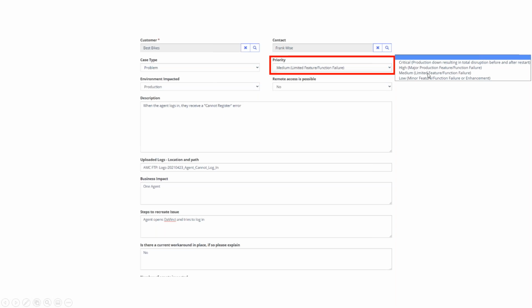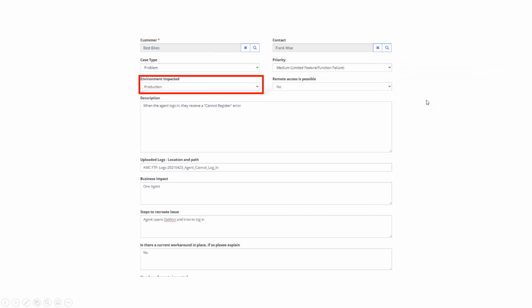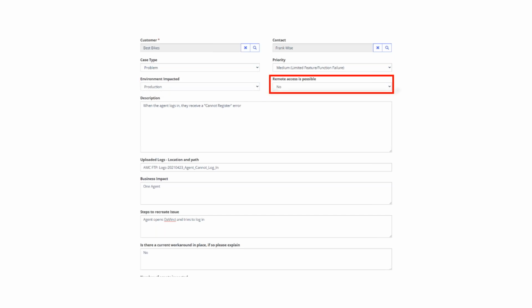If it's just one agent, hey, I just put a new agent like this one and try to put them in, then it's more of a medium. What environment is impacted? Again, only production can have high or critical, and in this case, he wants production, but you could have like a test or a QA or something like that box. And then remote access, that's mostly if we have VPN access.